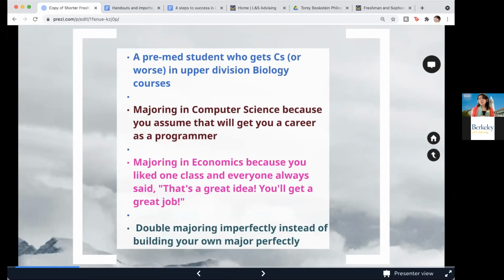Another thing we see all the time is students who major in computer science because you assume that will get you a career as a programmer. But it turns out that what's much more important than your degree is your job skills. And I'll be talking a lot more about how do you get those job skills. But it turns out that in L&S, you don't usually get job skills in the classroom. The computer science major is, like the rest of Berkeley, an intellectual exploration of the beautiful ideas and the concepts and the thinking and the real intellectual developments of the field. It doesn't teach you, here's how you go into Google and get a job.